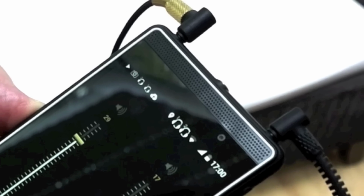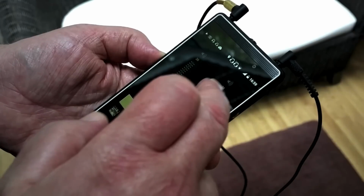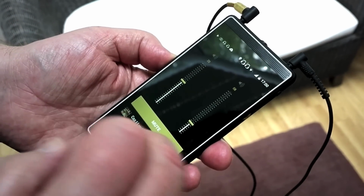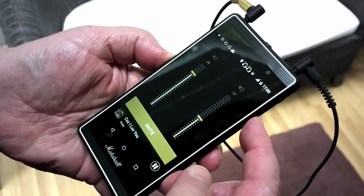The twin headphone sockets are an interesting, unique selling point, though I'm really not sure how many people would use them outside of perhaps a studio, a music business setting. The volume control does work across both jacks by default, but you can tweak individual volumes from the supplied M button volume interface, all accessed via the brass button on the top of the phone.